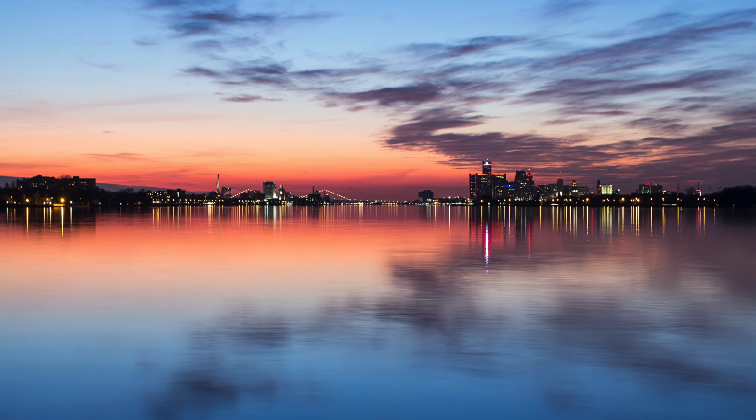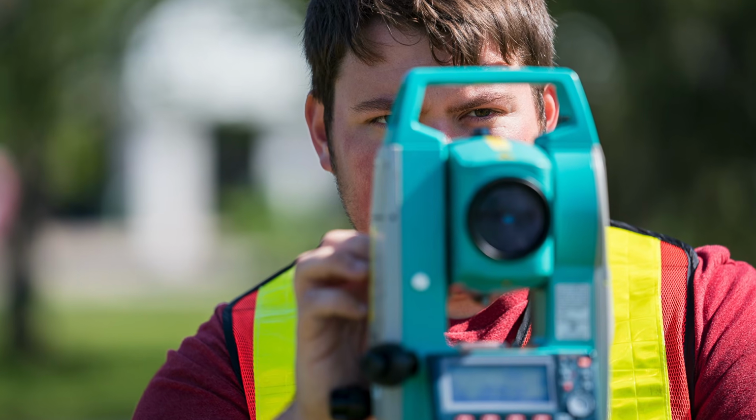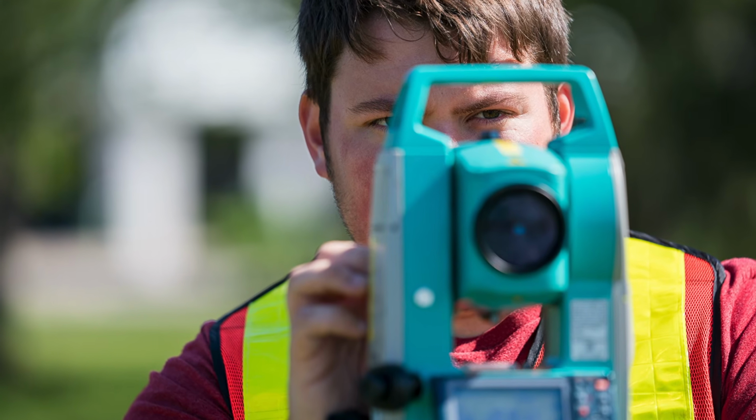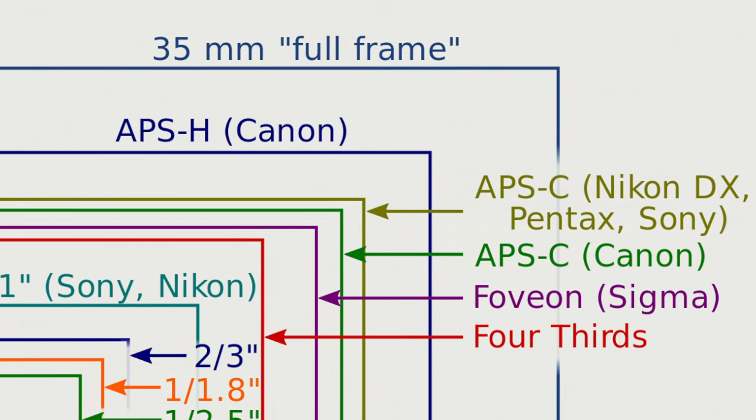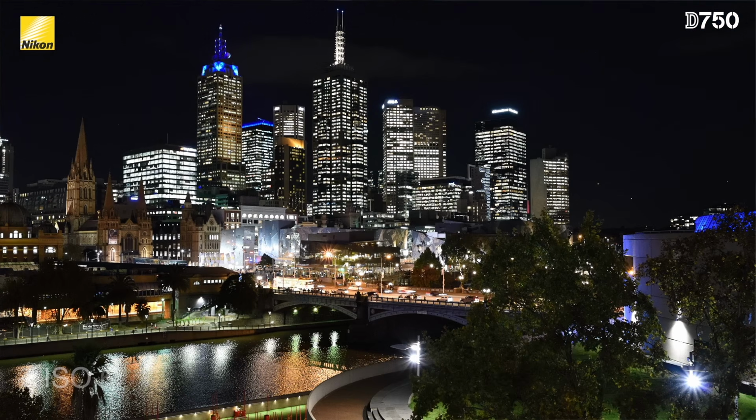The dynamic range of the sensor is fantastic. The ability for it to shoot in low light is renowned. Lots of wedding photographers, commercial photographers, portrait photographers used the D750 and continue to use the D750 because of its excellent sensor. The sensor in the D750 is what Nikon calls FX, or full frame, 35 millimeter format. For me, that just strikes the perfect balance of image quality and size and affordability.